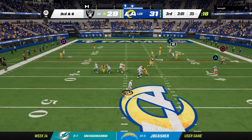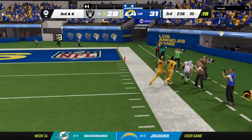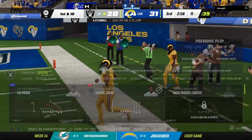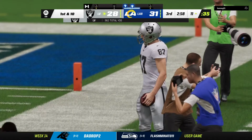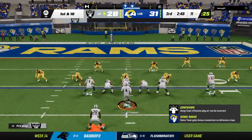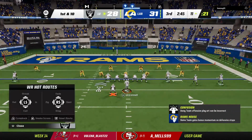Looking to throw. O'Connell. Throws right side, and that's complete. And he's out of bounds. Almost gets to the 10. Excellent play there on 3rd down. Give him 25 yards. Now we're 1st and 10 at the 11.